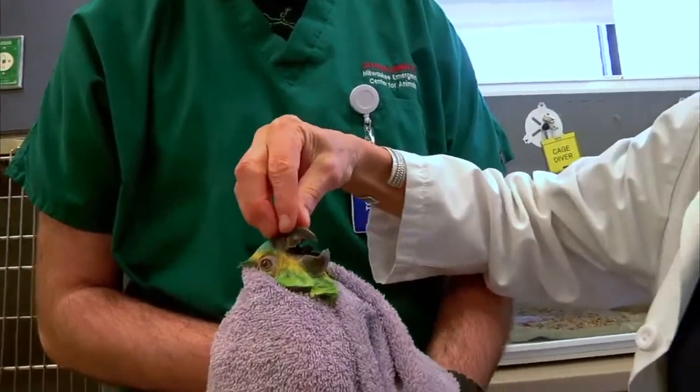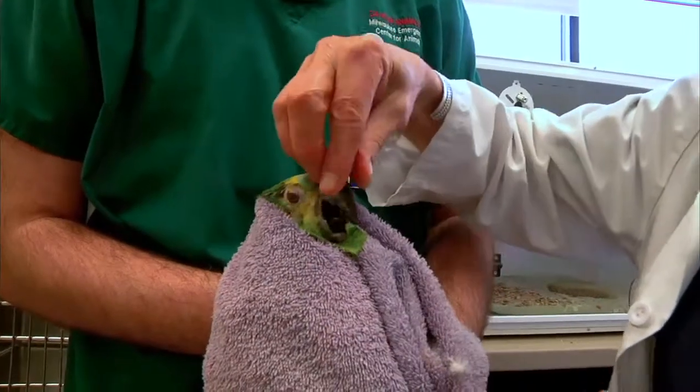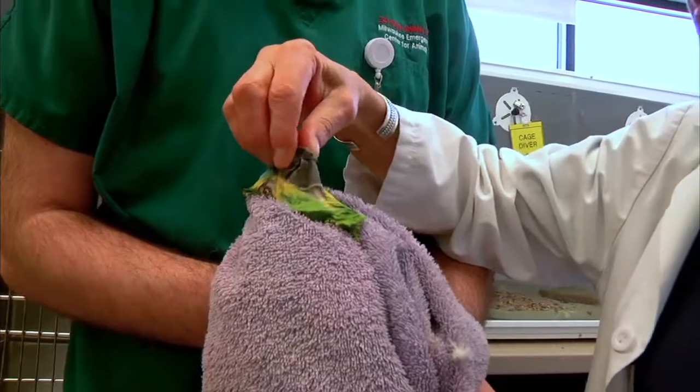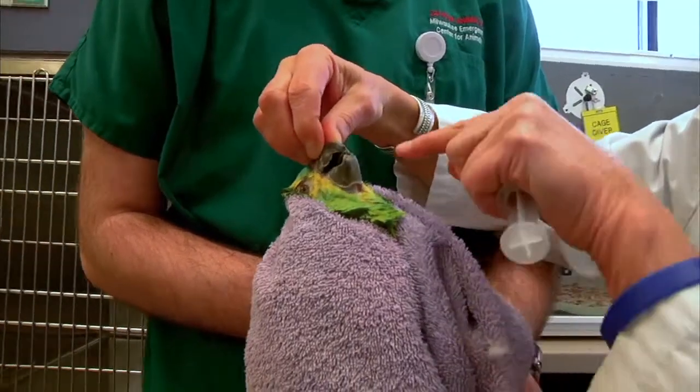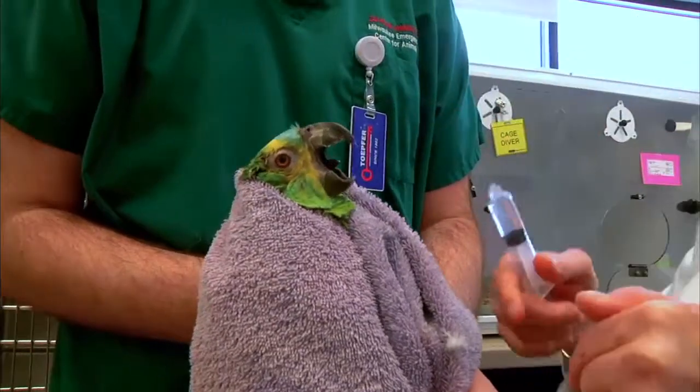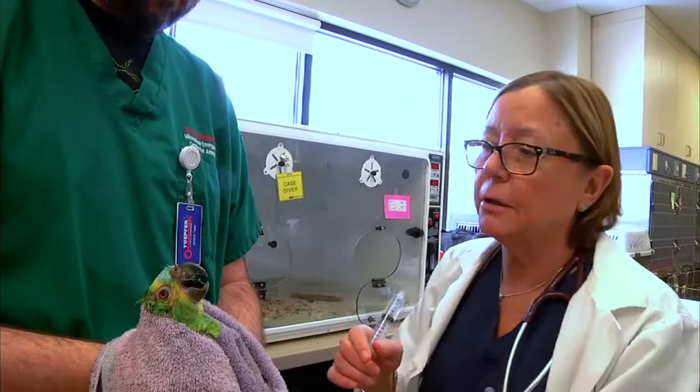So right at the top here, inside the mouth, is an opening, a little hole there, where the nares communicate with the inside of the mouth. And that's where it's coming out. So that's a good sign that we were able to get a clear discharge.